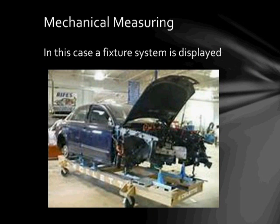And again, to elaborate on what we were just talking about, this shows in a little better detail the mechanical measuring system here. In other words, you can see the fixtures that are attached to the rack, or I'm sorry, to the bench, to be technically correct. And if I can see accurately, it looks like those fixtures have some adjustment at the top. There are a couple different types of fixtures.